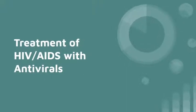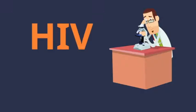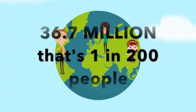So we've all heard about the importance of HIV and AIDS and how it affects millions of people all over the world. But what exactly is it? And what do we have in place to combat it? Human immunodeficiency virus is a retrovirus that, according to the World Health Organization, affected 36.7 million people globally at the end of 2016.